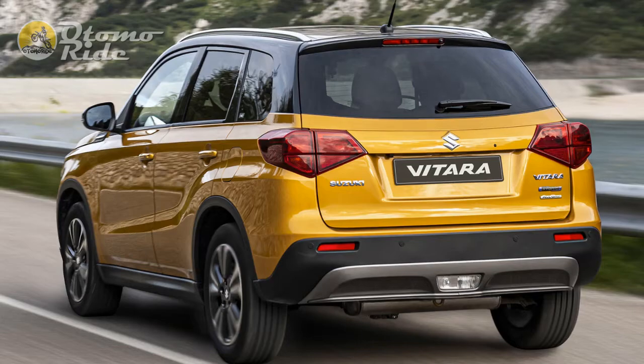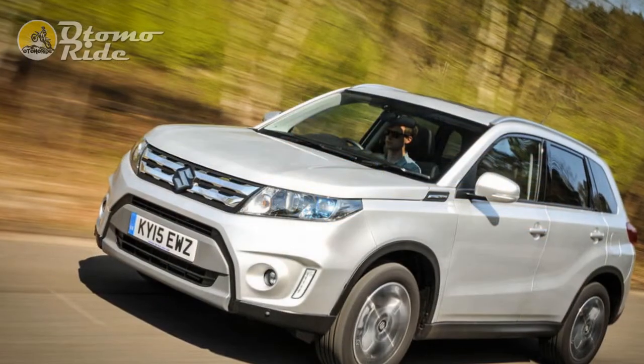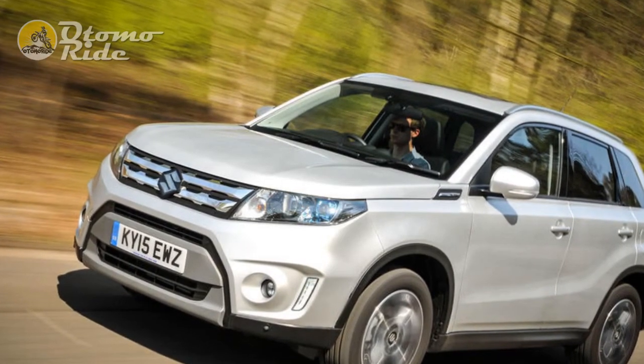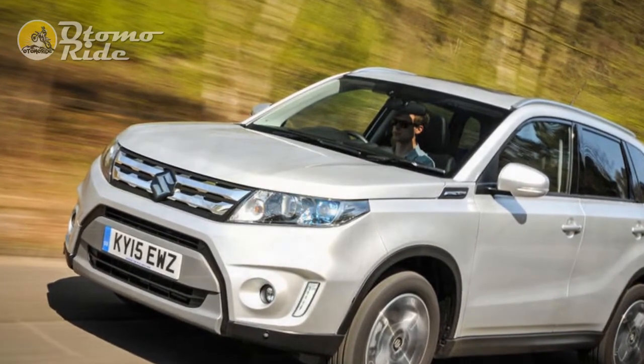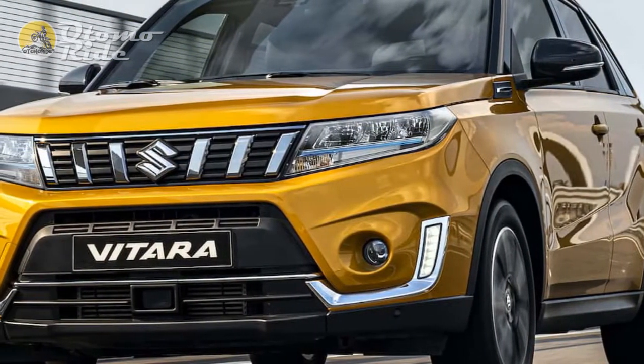That drop in CO2 does put the full hybrid in a lower BIK band, but due to the higher list price, the saving in company car tax comes to only about £50 over 3 years for someone on 20% income tax. Should I buy one?